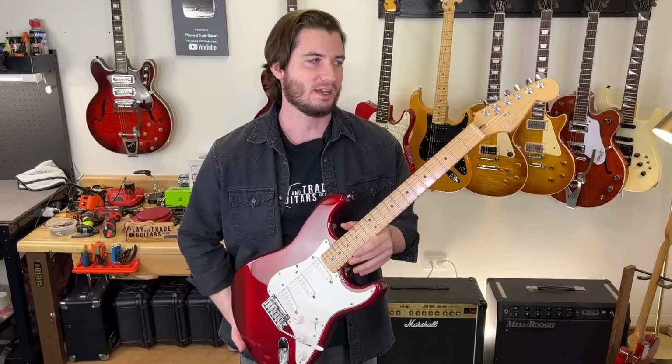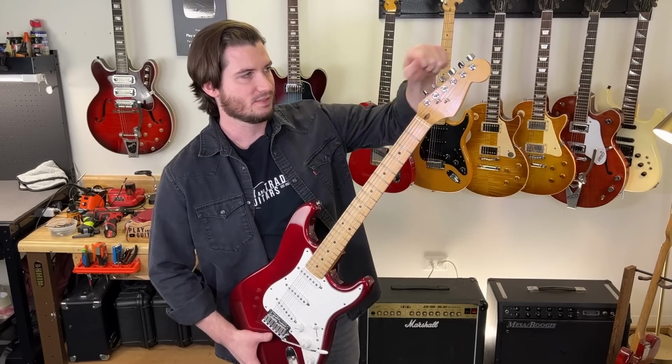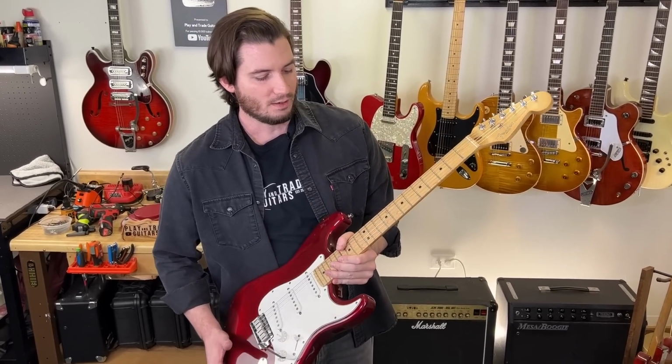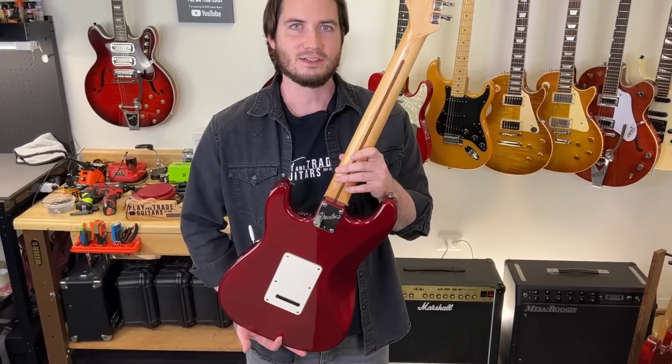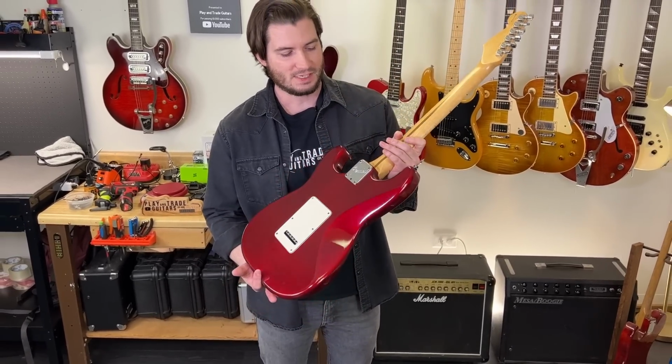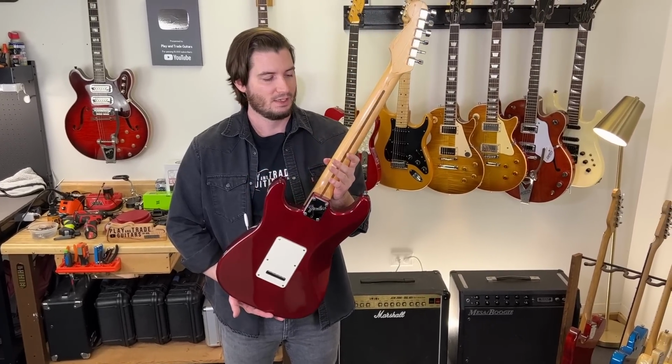Another design thing where the Strat takes it: I already said the 6 on a side headstock, that's game over to me. That's the easiest way to tune a guitar. But it's so modular. One nice thing is that it is a bolt-on neck, right? And that idea coming out of the 50s of having something that was assembly line ready and interchangeable parts.